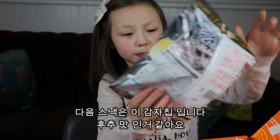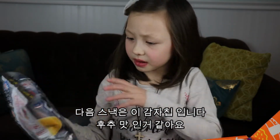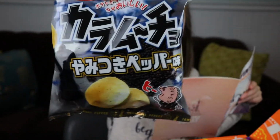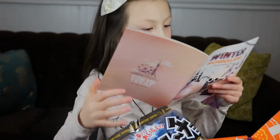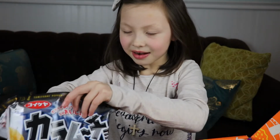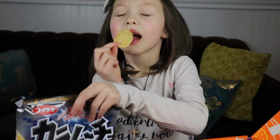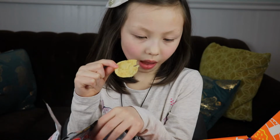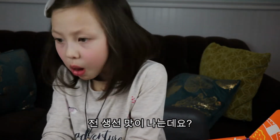We have these potato chips. And they have some pepper on it. Here. Ow! The pepper hit me. Those had like a lot of pepper dipped into it.